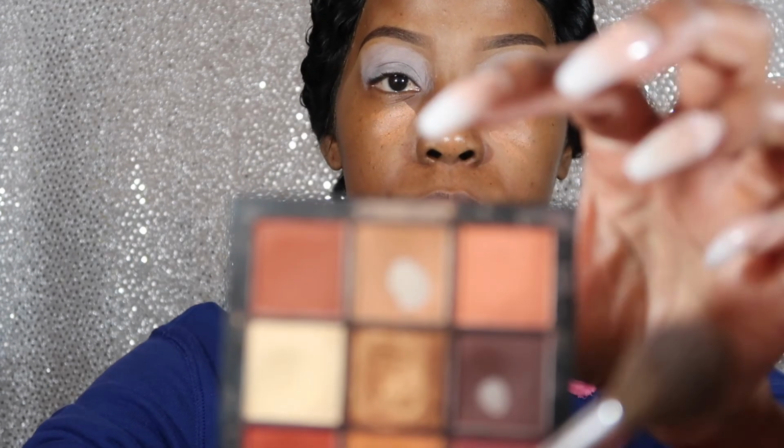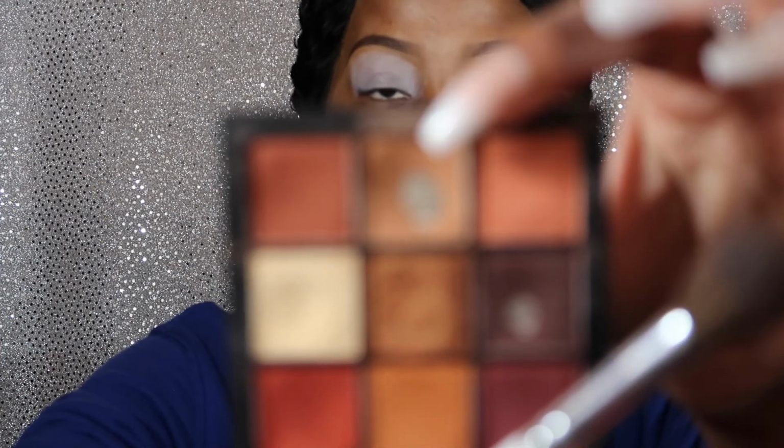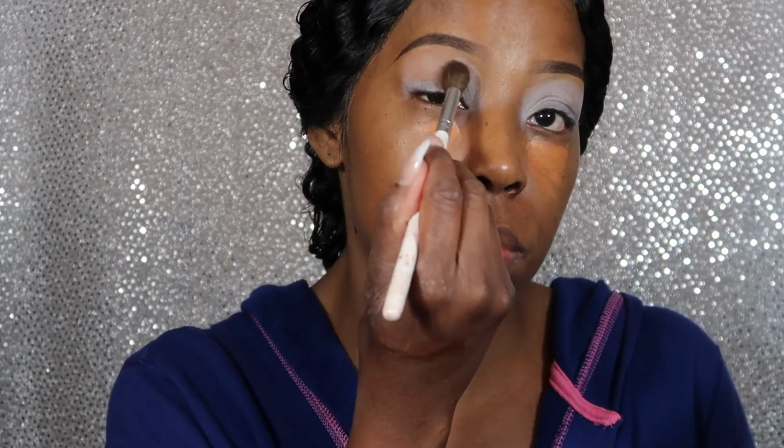So right now I'm using the Huda Beauty, one of her mini palettes, and I'm using that color. I don't know what color that is, but this is just a transition color. It's any transition color that you may have that fits your skin tone. Now you can use this transition color, any transition color in any palette that fits your skin tone, or a face powder.